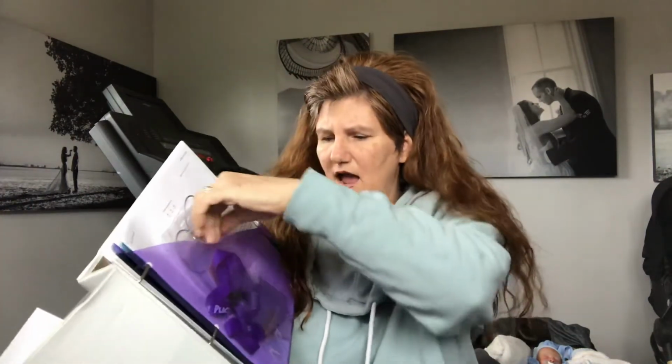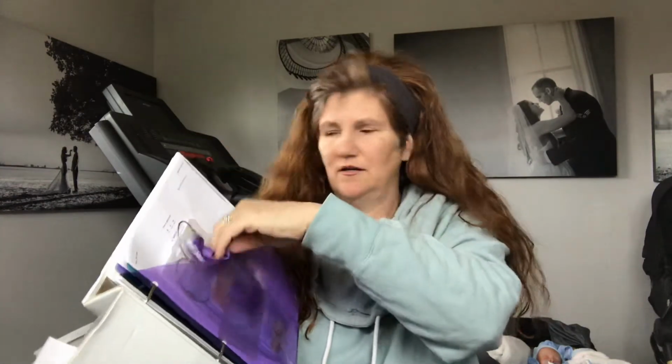I have my luggage tags in here. I have my lanyard. I have my itinerary, my cruise ticket, my boarding pass. I have calling instructions for my phone on which numbers to use in the different countries that we're going to be in. I have my travel insurance and all of the conditions and phone numbers and stuff for that.